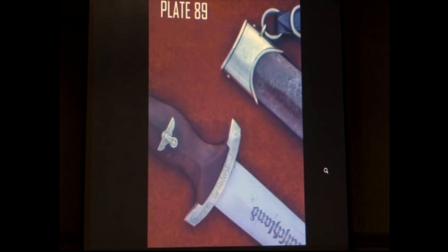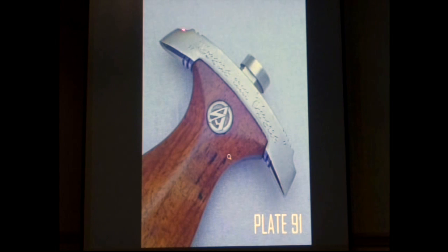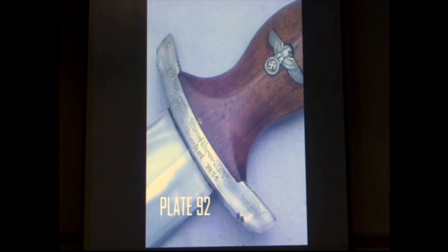Okay, plate 89. This is a collector, Jeff Forker. This is a nice dagger. It's a prize for a rider standard. See how nicely that's all done? Ehrenpreis der Reiterstandarte 40. It's got something on the back too, John, I forget. Treu um Treu on the top crossguard. Loyalty for loyalty, you know. Nice. Nice grip on it too.